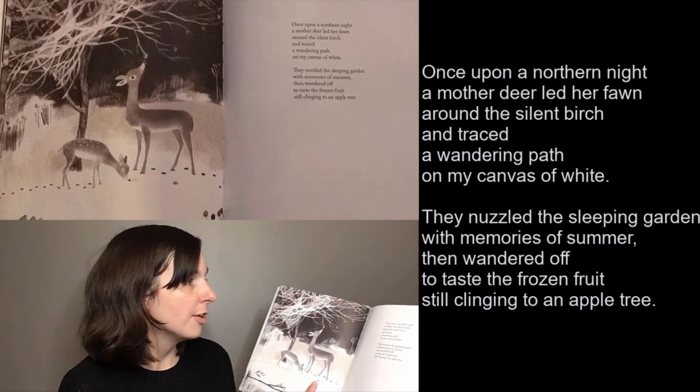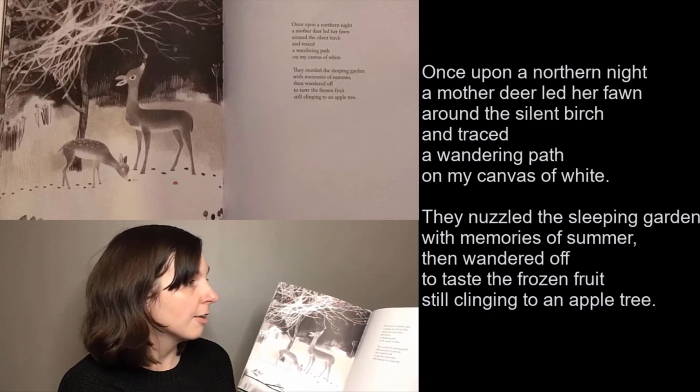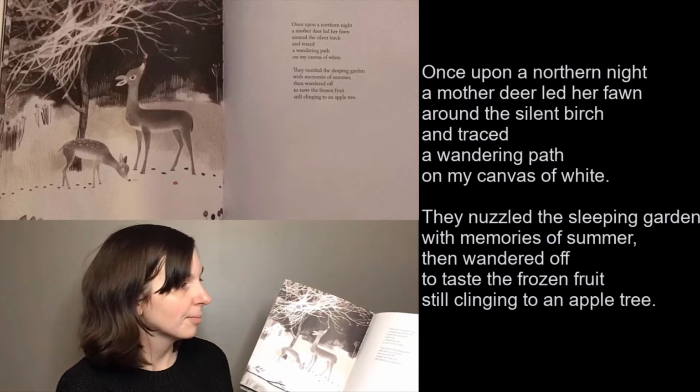Once upon a northern night, a mother deer led her fawn around the silent birch and traced a wandering path on my canvas of white. They nuzzled the sleeping garden with memories of summer, then wandered off to taste the frozen fruit still clinging to an apple tree.